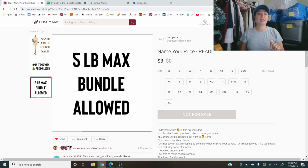I also made it very clear, and this is something I would recommend, that you put it's a 5-pound maximum bundle allowed. If they go ahead and bundle 20 items, I am not paying for extra shipping when you only paid me 20% of the value. No way, Jose. So for me, I keep an eye when someone's bundling, and if it looks too big, if it looks like it's over 5 or 6 items or they're big bulky items, you kind of know what your items are and how much they would potentially weigh.